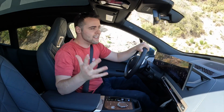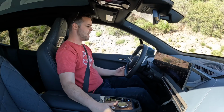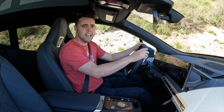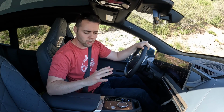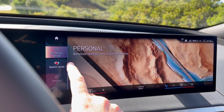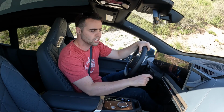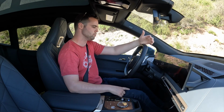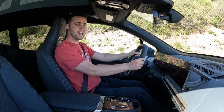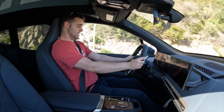Well, to start our drive in the iX, I figured we'd do a launch control. So we're gonna go ahead and bring the car to a standstill and change it into sport mode. In order to do that, click the button that says My Modes here in the center console. It brings up a little display here where we can choose between personal, sport, and efficient. We're gonna go ahead and put it into sport. And off we go.